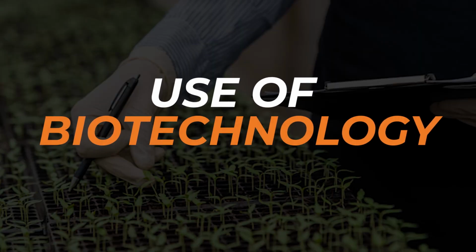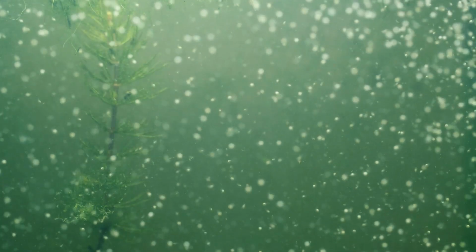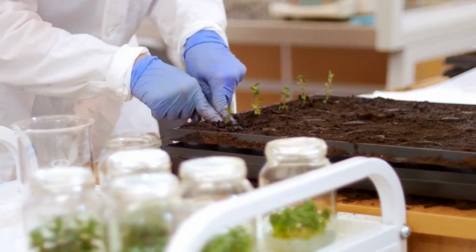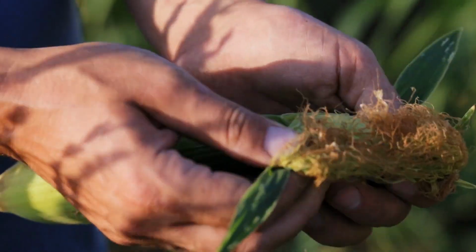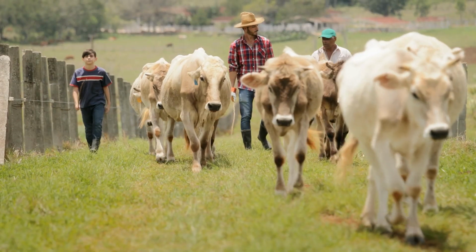Use of biotechnology. Traditional breeding methods, genetic engineering, and the development of microorganisms for agriculture are all examples of the use of biotechnology. In general, genetic engineering employs an understanding of DNA to identify and manipulate genes in order to increase crop resistance to pests. And the development of high-yielding varieties also benefits livestock.